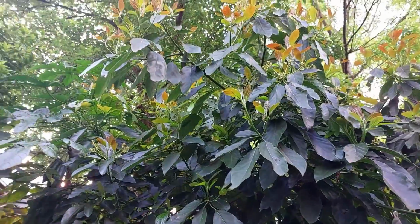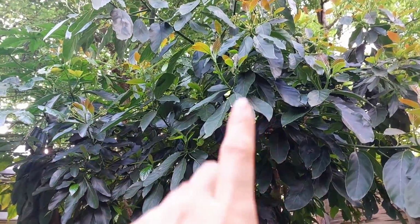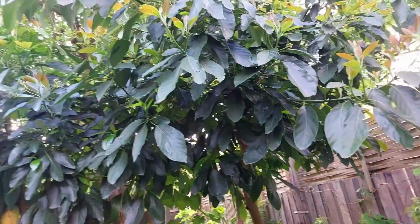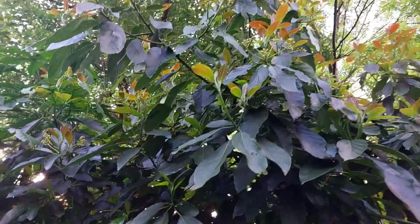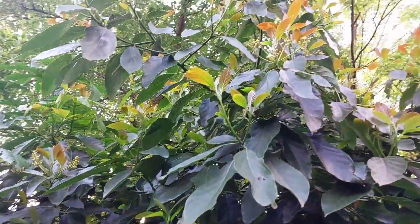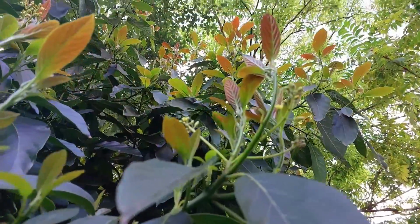So, I mean, it took 7 years to get leaves back, and in the past 3 years it's been getting healthier and bigger, but we haven't seen any flowers. And so this year, flowers! There's little buds, can you see them? Little golden buds. Let me see if I can show you a bit closer.